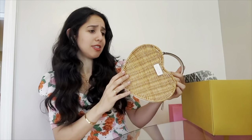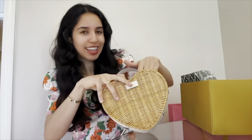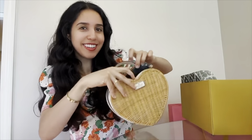The only thing I will say is that the opening is kind of small and it doesn't really stretch much. I guess because the leather is pretty hard, so it doesn't open that much. So you kind of have to snag your phone out. But hey, it fits a lot. So I absolutely love it.